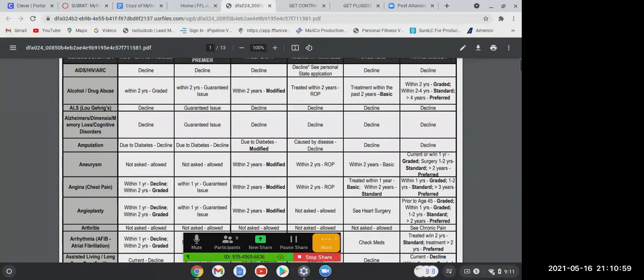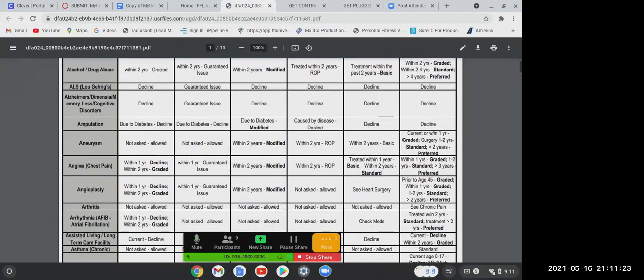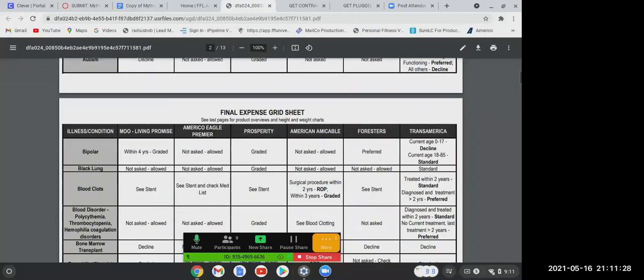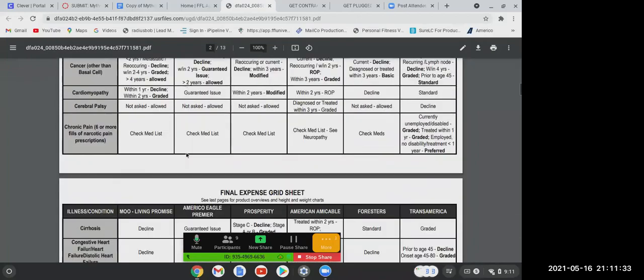But if you scroll down, say that person has ALS, it tells you that Mutual of Omaha is going to decline. Now this is with final expense. Americo will get a guaranteed issue. If you look across, all of these particular carriers decline except for Americo, which is a guaranteed issue, and AIG, of course, is a guaranteed issue, which you will be using as well. So if you're filtering through these particular problems that a client may have, all you have to do is go to that particular area of where they're located.